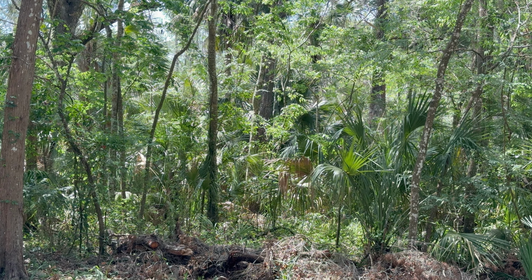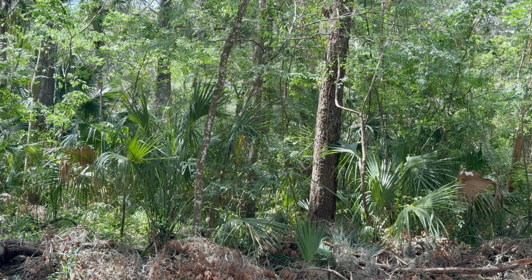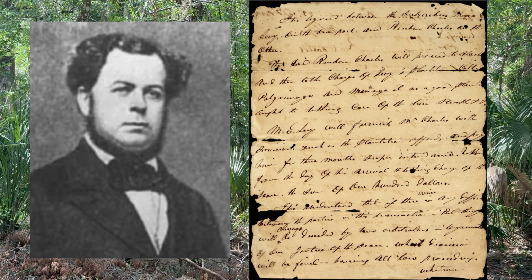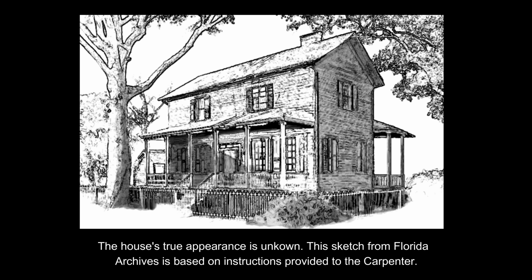Now, you're probably wondering what happened earlier with his father Moses and the utopia that he wanted to build. Well, after the Levies arrived in Florida, Moses bought land just a few miles north of Micanopy. He founded the first Jewish communal settlement in the U.S. It was 1,000 acres, and it was called Pilgrimage Plantation. There were 23 people who arrived, some as early as 1822.